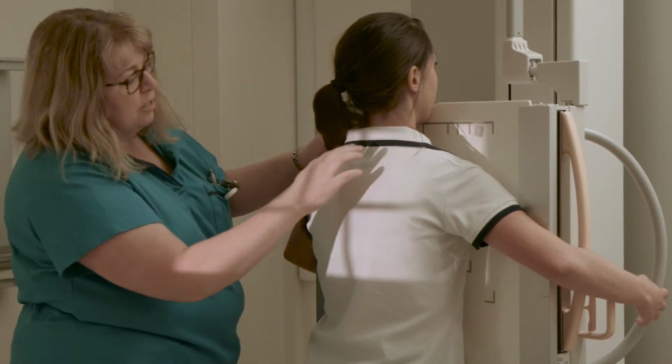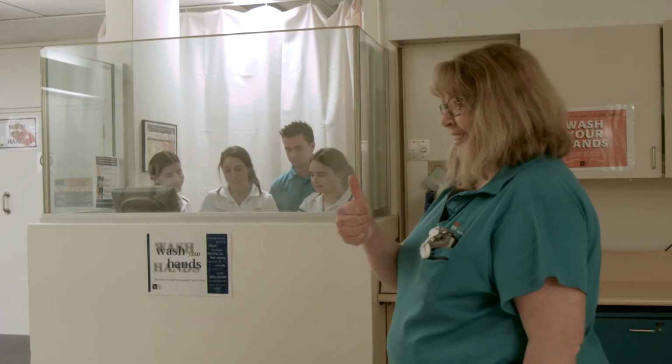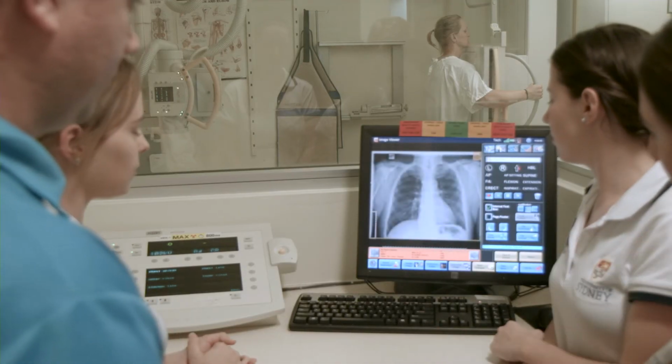You are having an input into the development of future work colleagues. Being a supervisor here of students at Westmead, I find it to be very fulfilling. I like to work with the students closely and watch their development in the time that they're here.